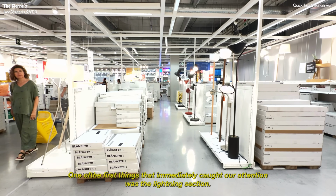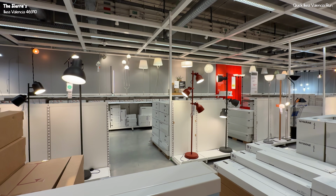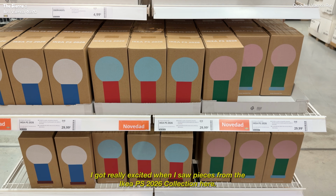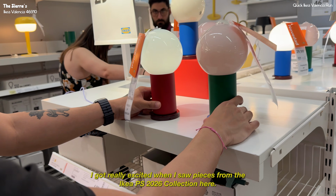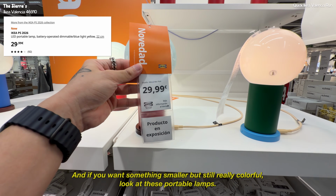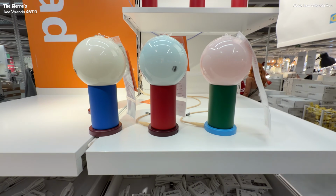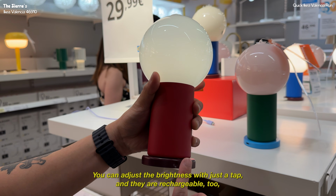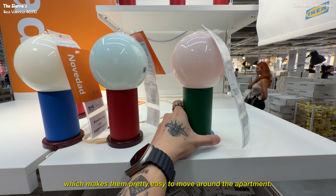One of the first things that immediately caught our attention was the lighting section. I got really excited when I saw pieces from the IKEA PS 2026 collection here. And if you want something smaller but still really colorful, look at these portable lamps. You can adjust the brightness with just a tap, and they're rechargeable too, which makes them pretty easy to move around the apartment.